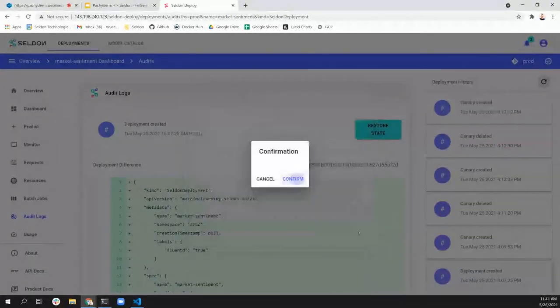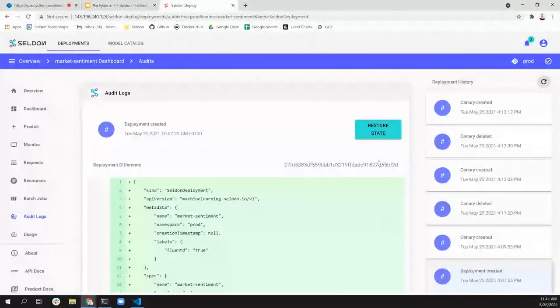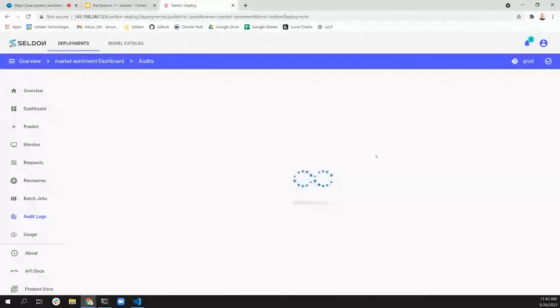And I can click on confirm. And that's going to revert my deployment back to the default state that it was in before. So everything that I've done within Seldon Deploy has been self-service. If I was a citizen data scientist, I could test out my models. I could test out the results and the performance of my models if I wanted to.